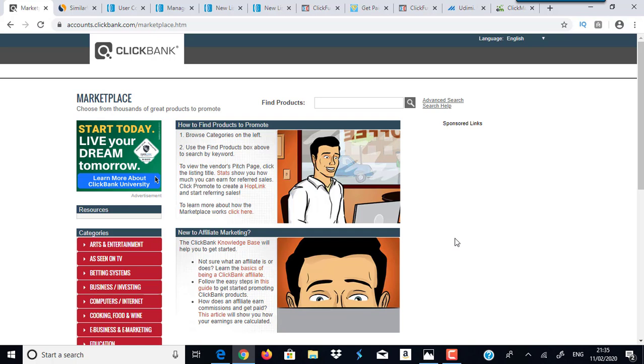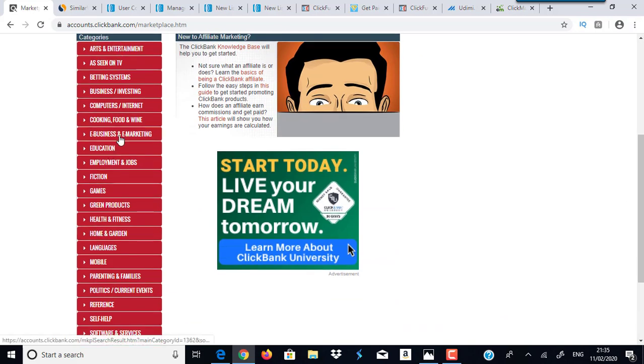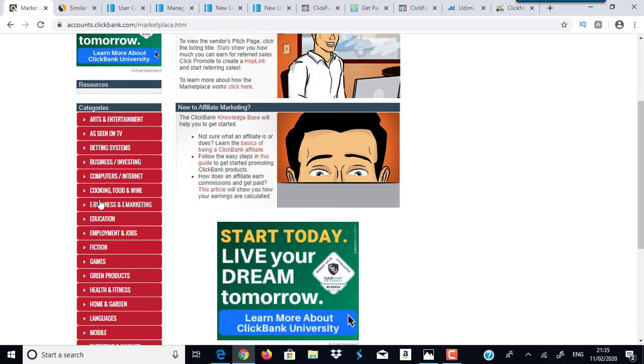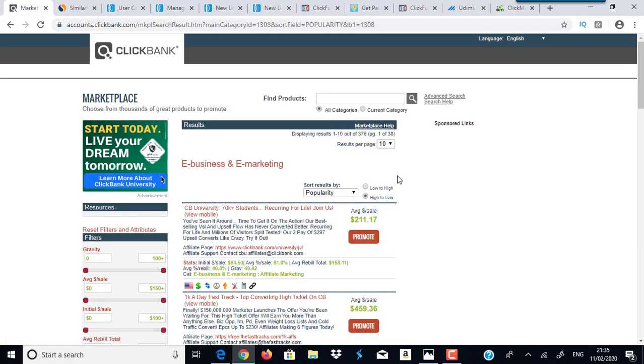All right. Once you have Clickbank, you could create a free account at clickbank.com. Go there and create your free account. Once you have created your free account, you're going to come to the Clickbank marketplace and you're going to see all these categories down here where you could choose a product and promote it. Down here, I'm going to choose e-business and e-marketing. Normally, I will choose e-business, e-marketing at all times, and sometimes also health and fitness, okay?